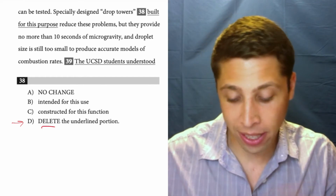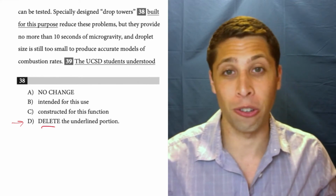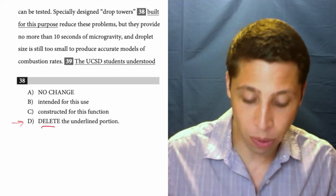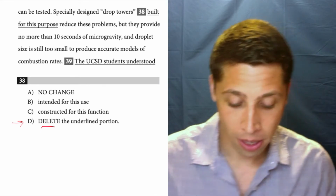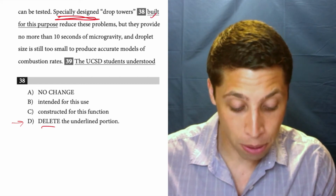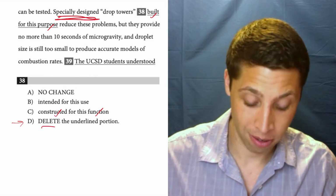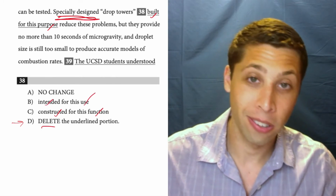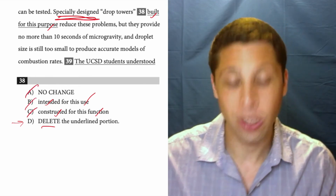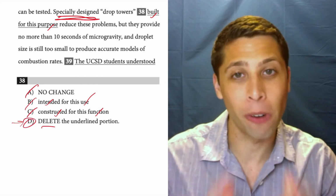Well, if we know that the SAT tends to prefer shorter choices, and we remember that the reason the longer choices are usually wrong is that they repeat something that's already in the sentence, we know what to do. We want to look for repetition. If something is specially designed, then it is built for a purpose, or constructed for a function, or intended for a use. Specially designed covers all these choices. We don't need to say that again. That's what specially designed means. So we can delete it because we've already said it.